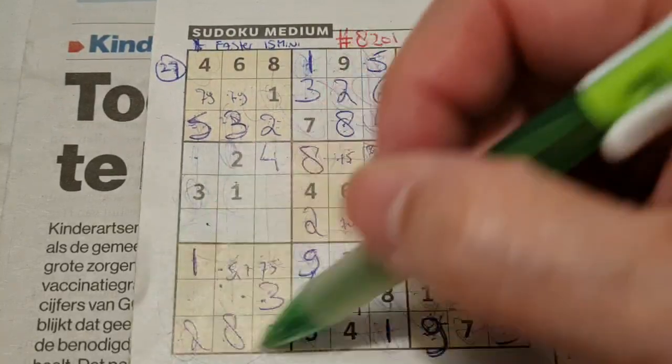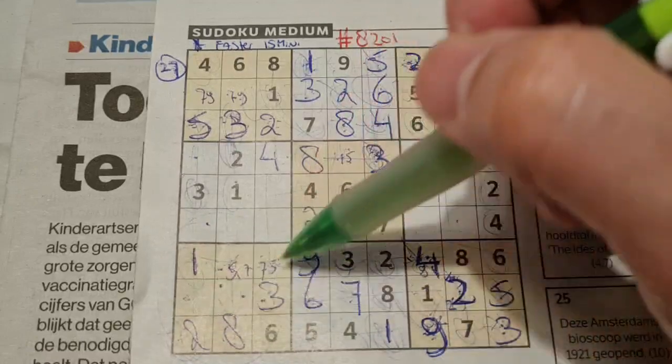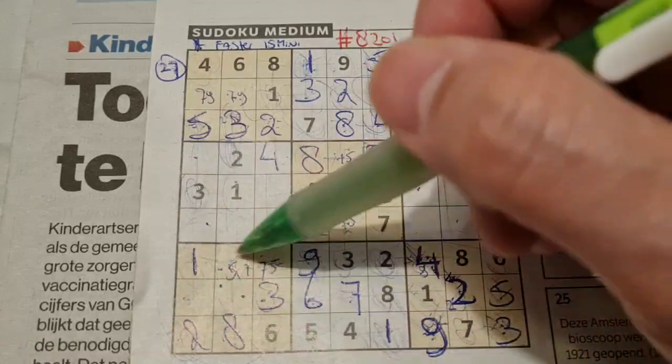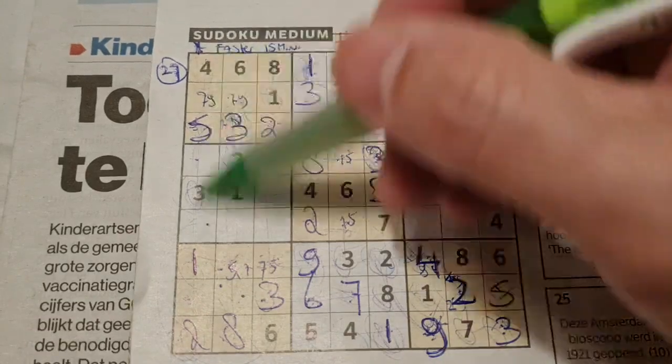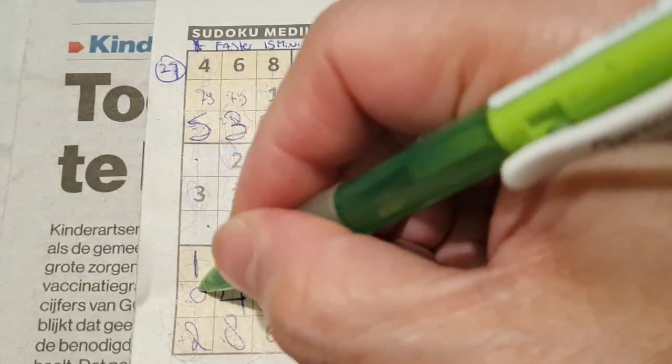So 2 numbers left in this big square. 1, 2, 3, 4 is missing. 5, 6, 7, 8, 9 is missing. 4 and a 9, 4 and a 9. We have a 4 in this column, no 4 there. 4 should be here, 9 goes there.